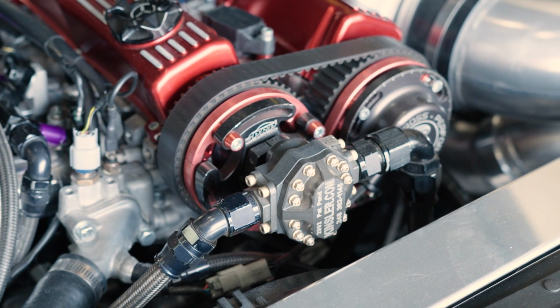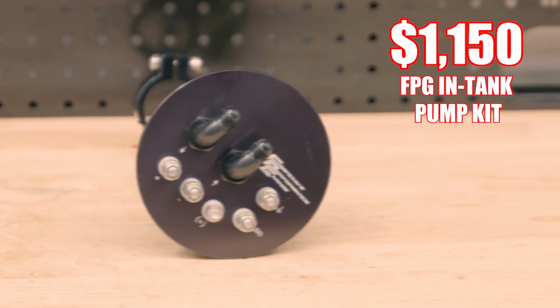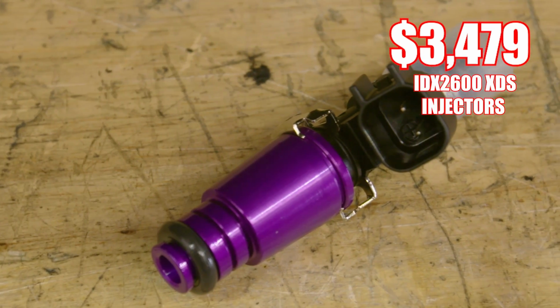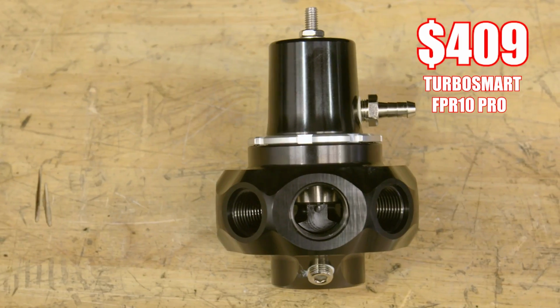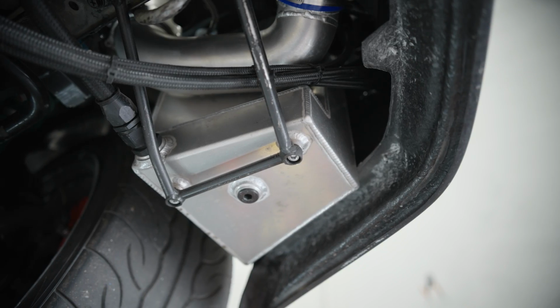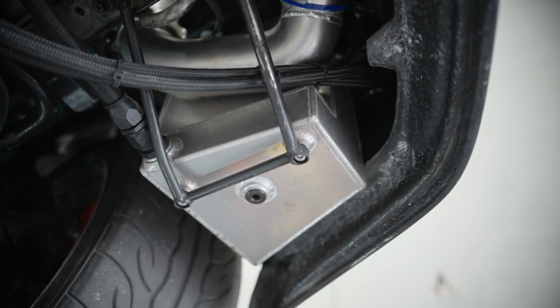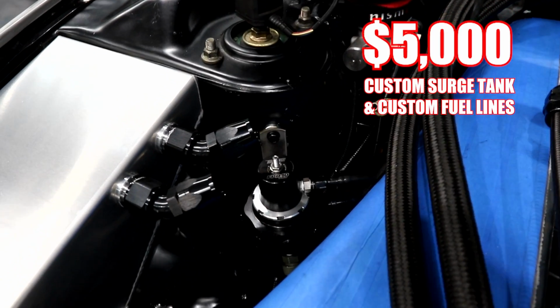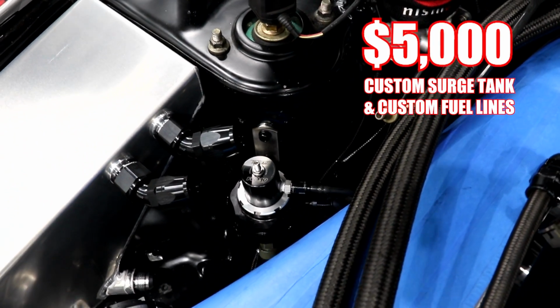Now, the fuel system. Frenchie's Performance Garage drop-in pump with billet hanger, Injector Dynamics IDX 2600 injectors, TurboSmart fuel pressure regulator, PRP mechanical fuel pump kit, a custom surge tank up front, plus making and fitting all of the custom fuel lines with fittings will set you back another $5,000, if not more.